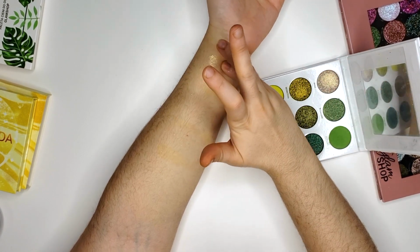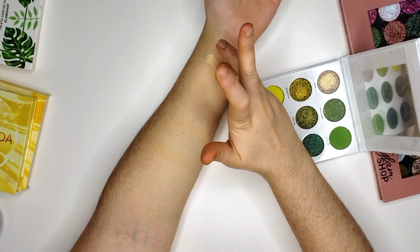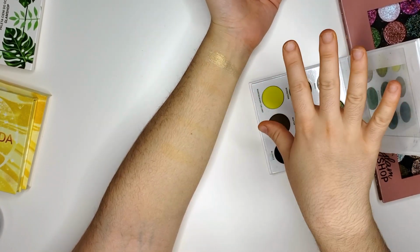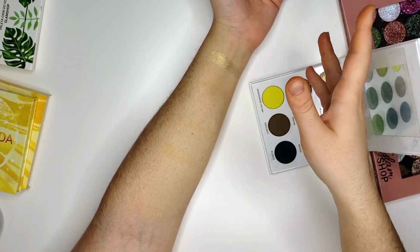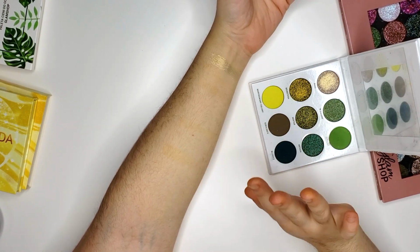And let me quickly also tell you that I bought these two palettes because I don't have a yellow palette, the yellow monotone palette from ColourPop. Is it Aha Honey? I think that's the name. I don't have that palette. The reason I didn't buy it was the same thing with the Cytrynada palette. I thought it was going to make me look sick by itself.